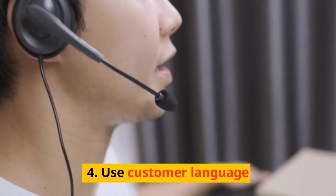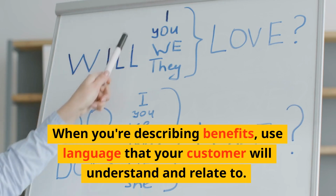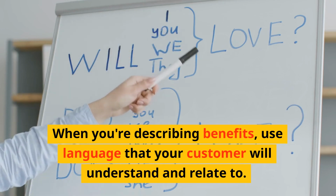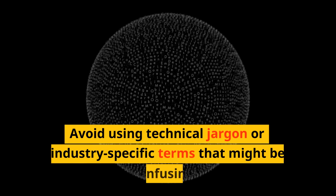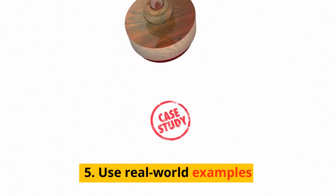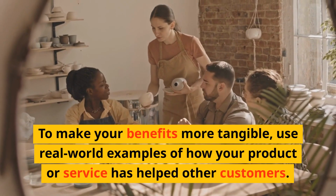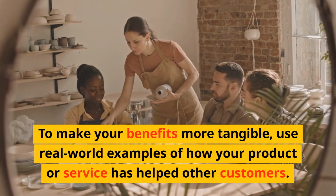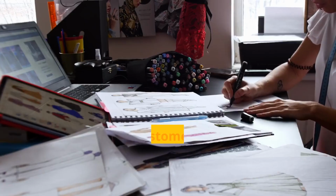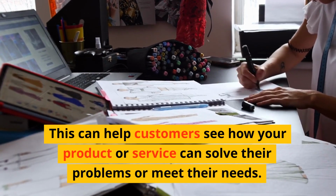4. Use customer language. When you're describing benefits, use language that your customer will understand and relate to. Avoid using technical jargon or industry-specific terms that might be confusing. 5. Use real-world examples. To make your benefits more tangible, use real-world examples of how your product or service has helped other customers.